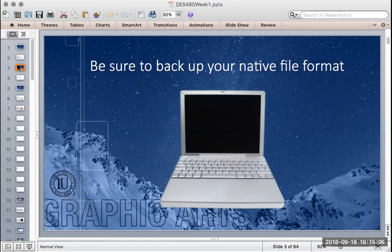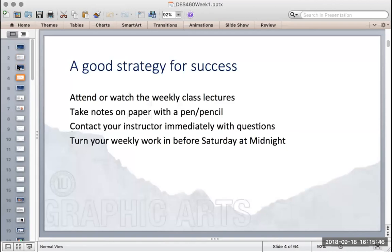So have those files copied and saved onto an external hard drive, or Google Drive, or Cloud Drive, or emailed to yourself, so that when your computer doesn't turn on, you'll be able to access those files in some other way. And you're going to need those files because your capstone class is coming up. And your capstone class is where you're going to put together your portfolio. And that portfolio is what you're going to use to send out to get jobs. So good strategy for success in this class.